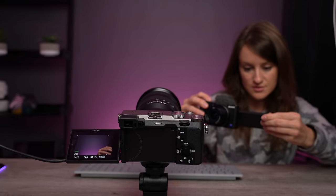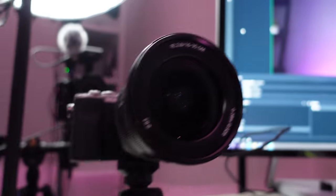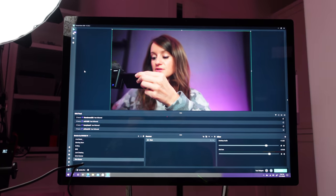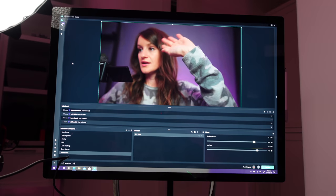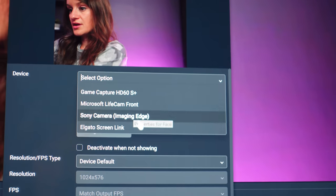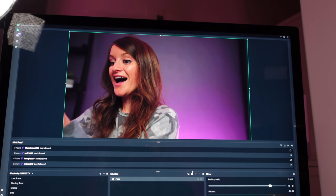So I tried to go outside, it was really smoky and terrible. Decided this would be the perfect time to use it as a webcam. So I went ahead and downloaded the Sony Imaging Edge software. I then plugged this in via the USB-C to the USB of my Surface Studio 2. And I'm using Streamlabs. Let's show you guys what's happening. All right, so here's the camera. Here is the Streamlabs, which I usually use for streaming to Twitch. As you guys can see, I just changed the input to Sony Imaging Edge. And there I am.